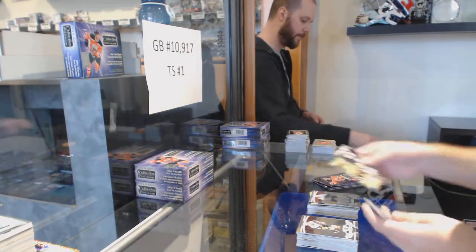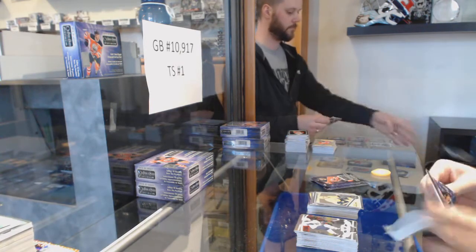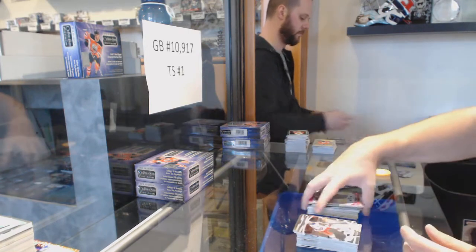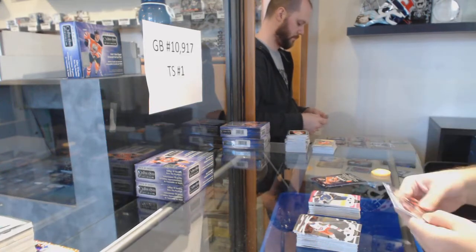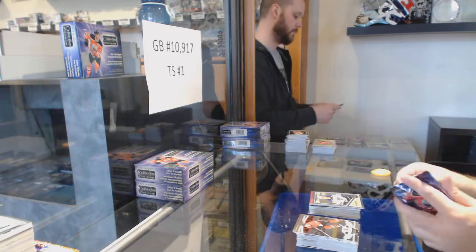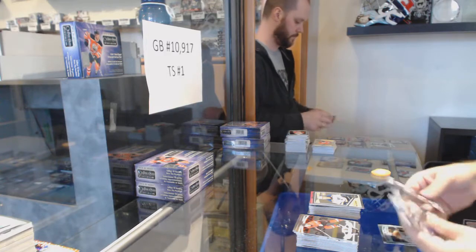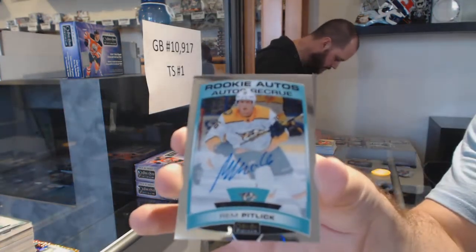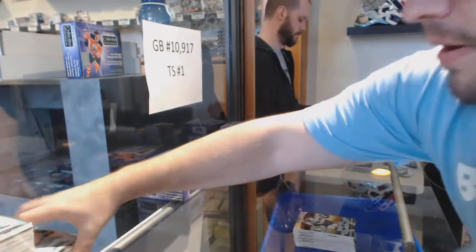We've got a rainbow of Mitch Marner for the Leafs, Granlund for the Nashville Predators retro. Marquee rookie of Connor Clifton, and we got a pink of Colton Parayko for the Blues. Marquee rookie of Abramov for the Sens, Mackenzie MacEachern for the St. Louis Blues. We've got a rookie auto, Rem Pitlick for the Nashville Predators.